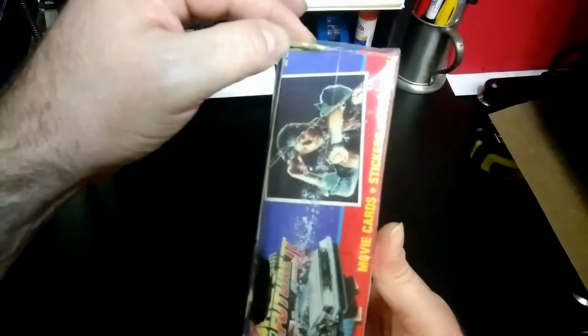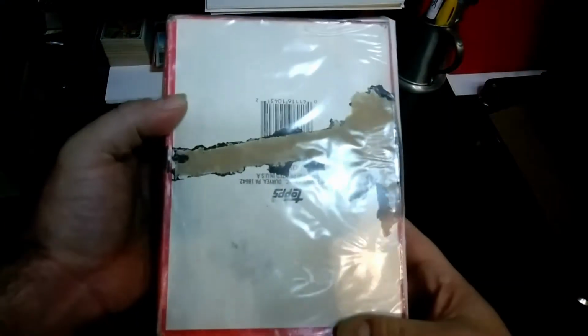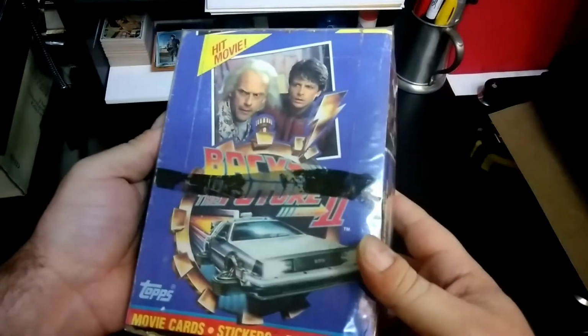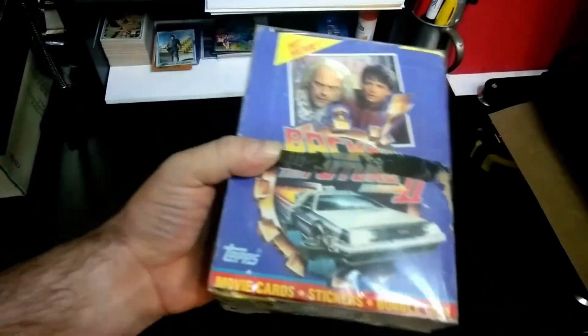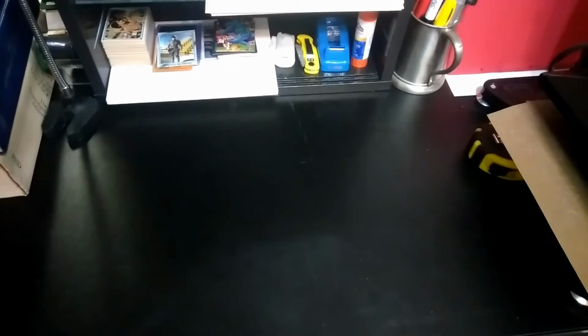Now the box has got some damage. It's got the black stripe. It's got some color missing. And a big rip on the back from where they did the stripe, put the box down, and it hadn't dried. And yeah, I need to get a new box. The cards are in there. All the gum still moves. They're in really good shape. The box just isn't in the best of shape.